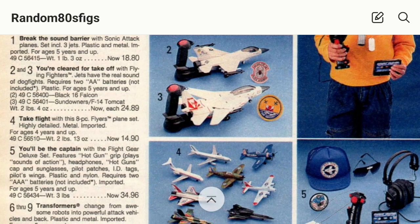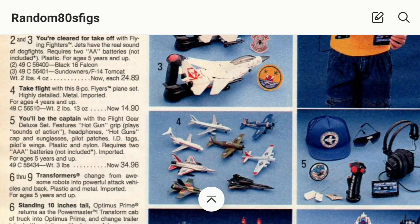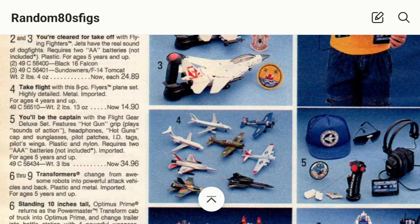Number 4, take flight with this 8-piece Flyers plane set, Flyers with a trademark with it. So I guess you get just a bunch of planes that you fly and stuff. It's different kinds of planes. There's one with a propeller on it. That's cool. There's a costume accessory set.